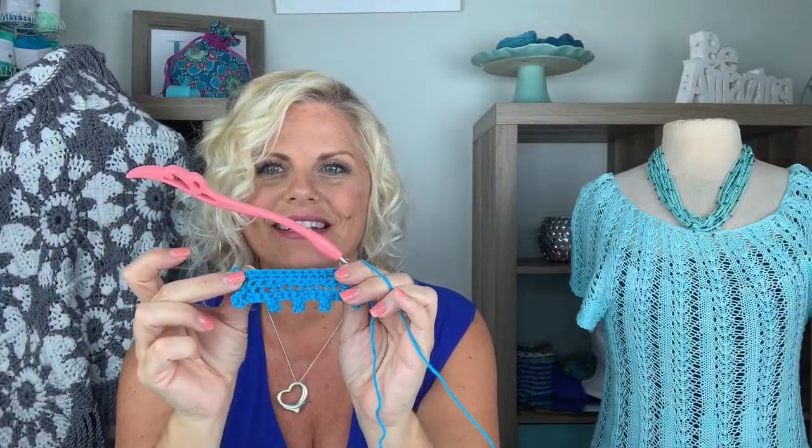Okay, so we're ready to do the next row. We're going to do it the same way we did the previous row. Here we go. Here is another chain 5 picot, chain 5, slip stitch to the first chain to form our loop. We've got our chain 5 picot.